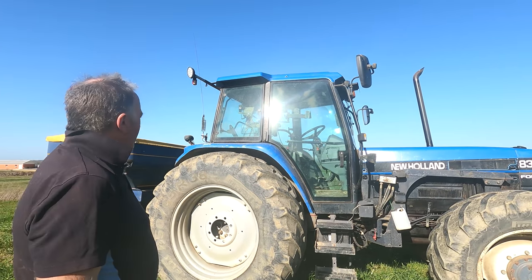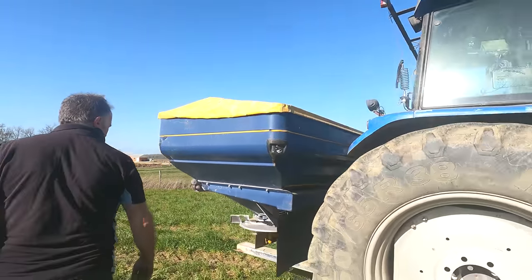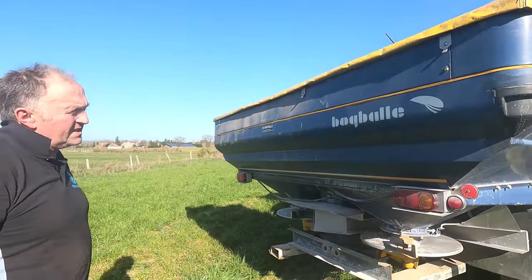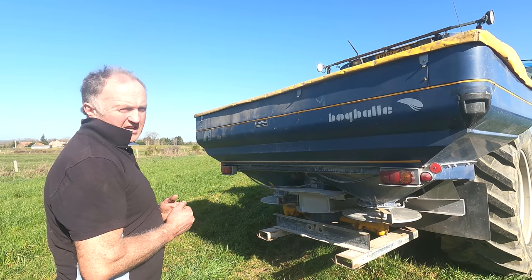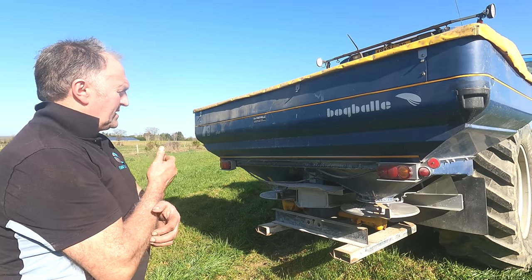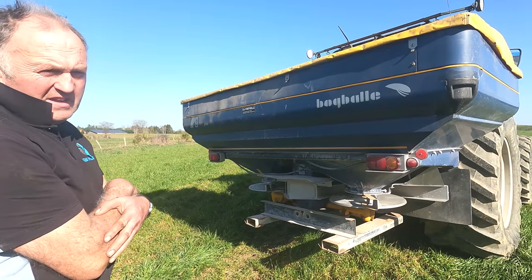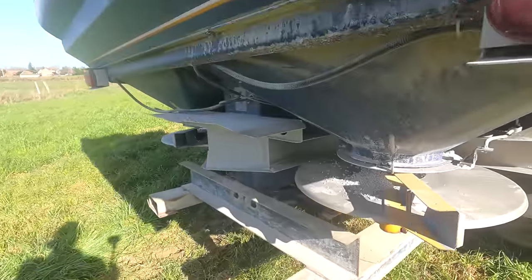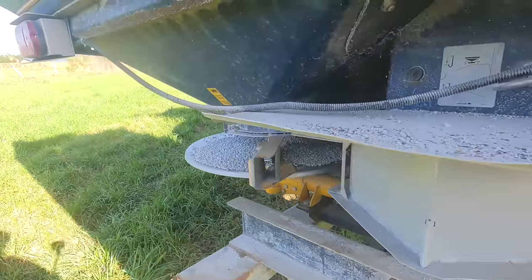Spreading fertilizer, have our Bogballe this way. Have our Bogballe fertilizer spreader. Holds 600 kilo bags. Good machine. We had a sulky before that. It's a good machine as well, but we couldn't get a big sulky the second time around. And we were looking for an Amazon, and people told us to stay away from them. I always thought Amazon were the cream of the crop, but some people don't seem to like them.